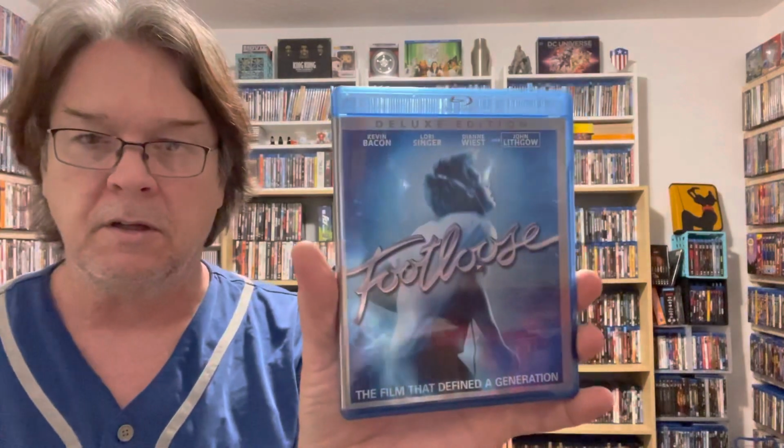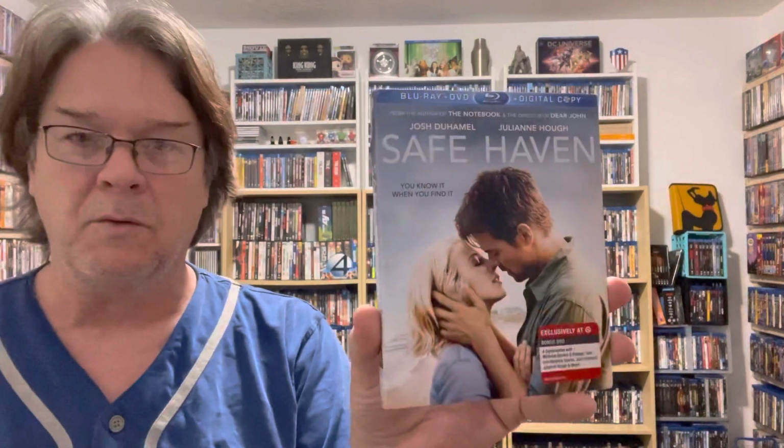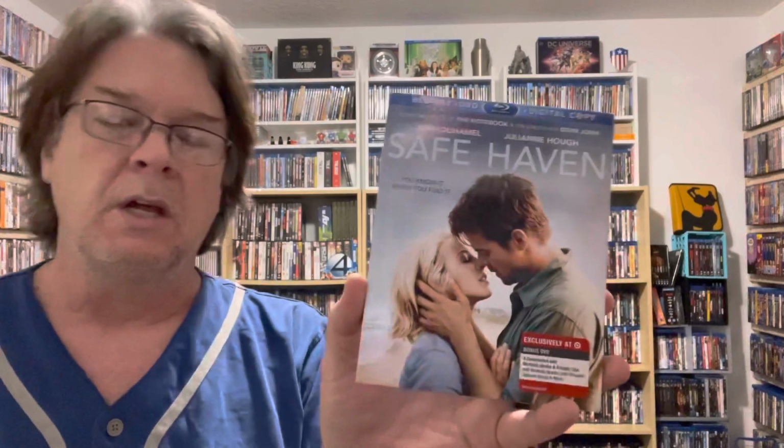More stacks. Classic Footloose. That chromium style slip. I meant not slip, just the cover. Safe Haven. I've got so many different ones of this, but this is the Target one, so there was an extra disc, so I had to kind of switch out the ones that I already had.